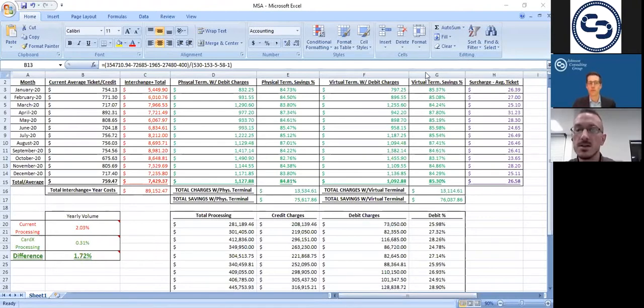Okay, so this is the merchant statement analysis that I did for one of our larger businesses that is currently processing traditionally with an old program, essentially doing the interchange plus pricing that pretty much everybody out there still operates under. I've listed it out under every single category that's possible for them: their current average ticket, and what the average customer spends on a credit card transaction.